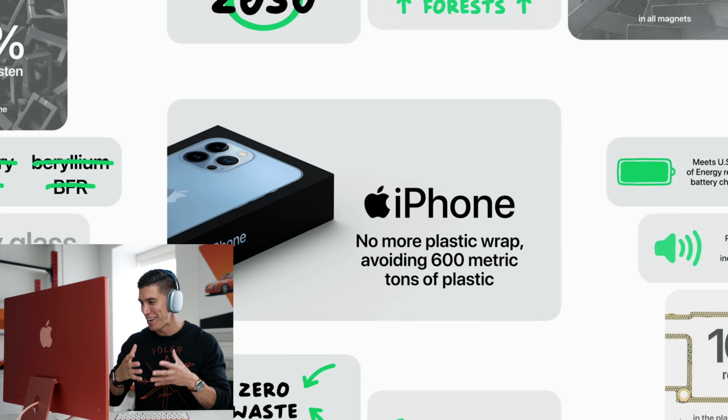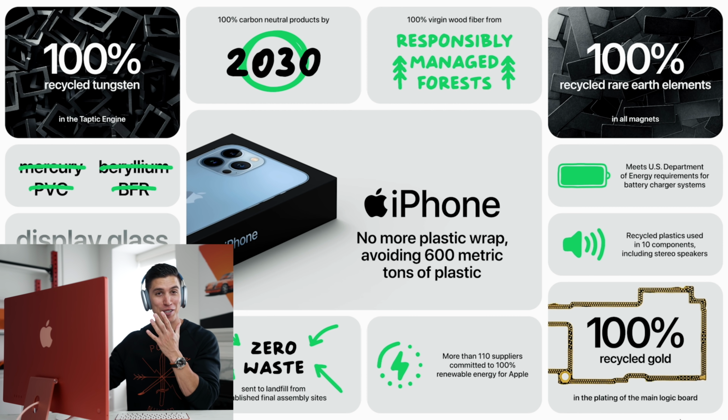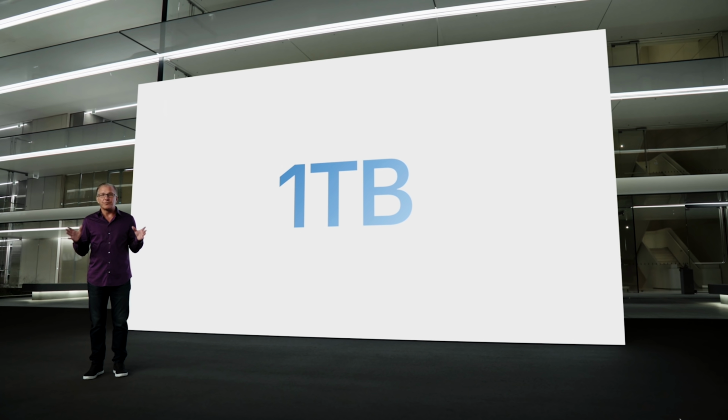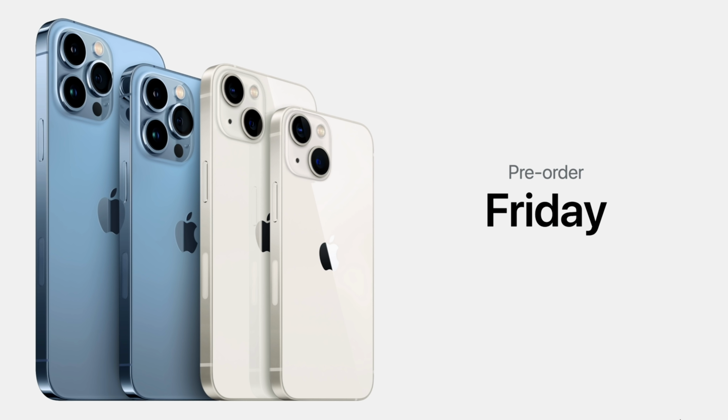120 hertz display. I know that we've seen that on every other phone. It's taken the longest time to come to the iPhone, but we now have that on the 13 Pro Max. Just like the leak said, we now get a 1 terabyte storage option, which is huge. I can only imagine how much that's gonna cost. You can pre-order them from Friday.